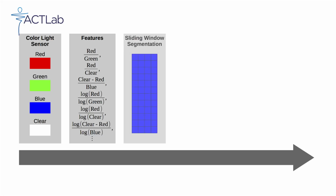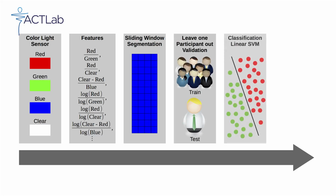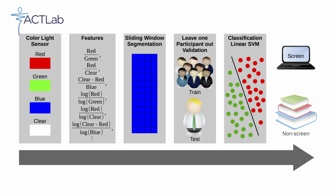After segmentation, we used the data of 13 participants to train a support vector machine to classify screen use or not. The classification performance was measured with data of the remaining participant. This procedure was repeated for each of the 14 participants.